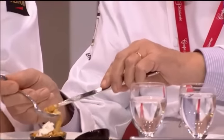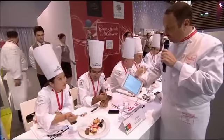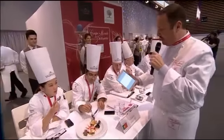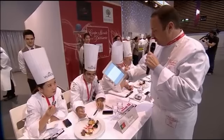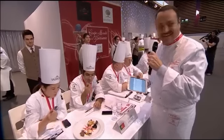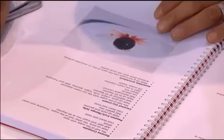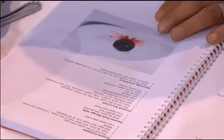I was saying, everybody has his own method to see how it's done. You cut the bowl in two to be sure that everybody has the same quantity. You don't want to be stolen. Sharing is caring here at the World Pastry Cup.